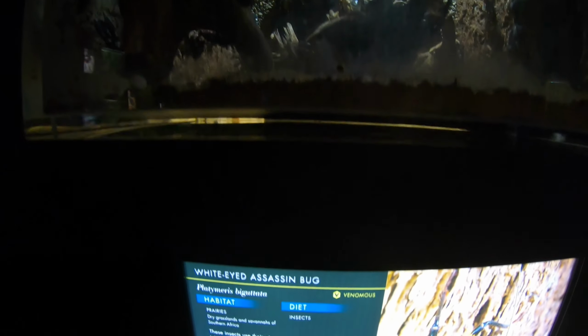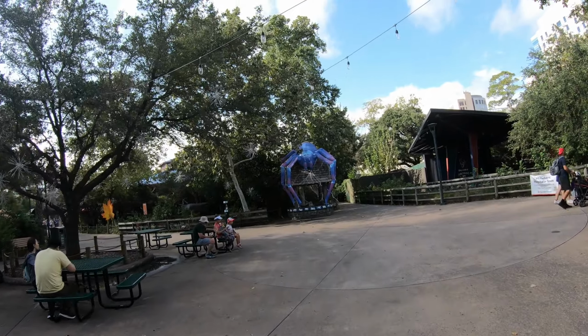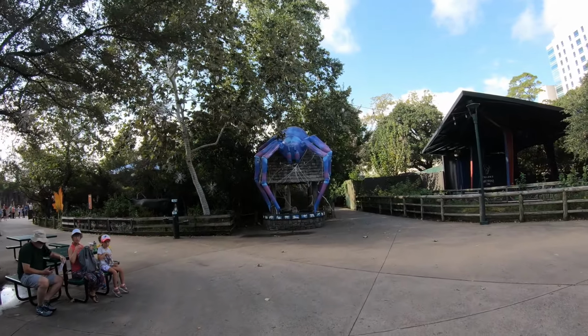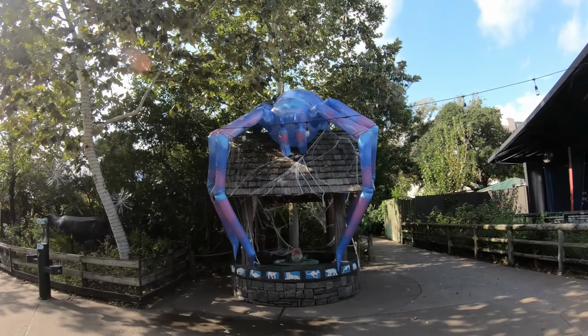Oh, beetles. There are hundreds and hundreds of beetles. They're called white-eyed assassin bugs. Whoa. We're coming into the kids area, and as always, the kids area has some extra flourishment. So this is really neat. They put a giant spider. Well, I guess it's neat for those people who like spiders. If you don't like spiders, this isn't so neat. It's a giant spider over the wishing well.